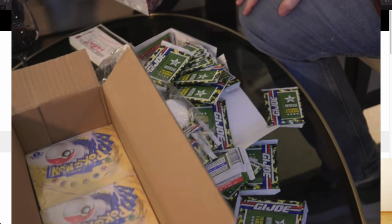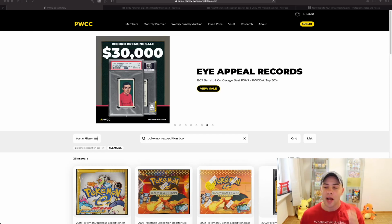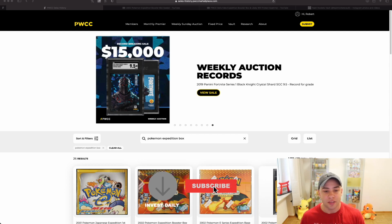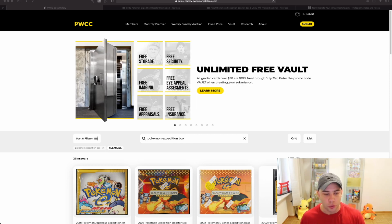and the case was resealed, right? Of course, a lot of these wrappers do not look that good. A lot of people can shrink wrap a booster box. And if you do not know, there's also shrink wrap that can be bought for booster boxes off of Etsy, but they do not look that good. So let's go ahead and get into it and take a look at what was sold on Pwcc.